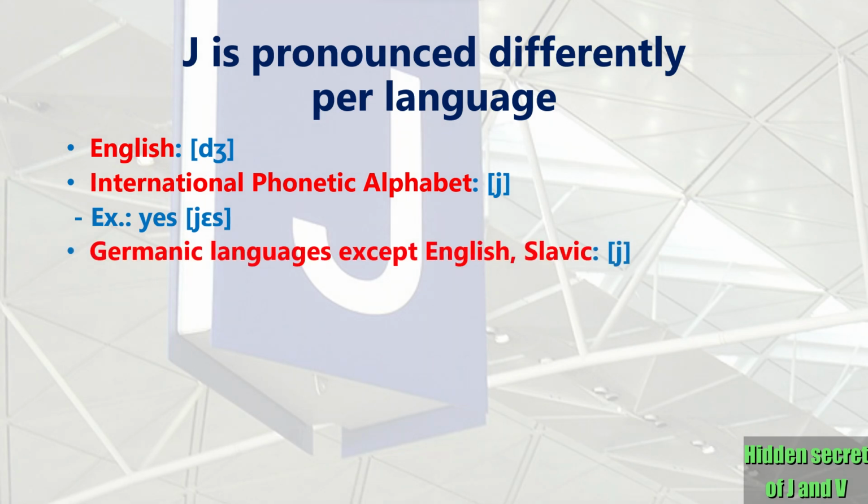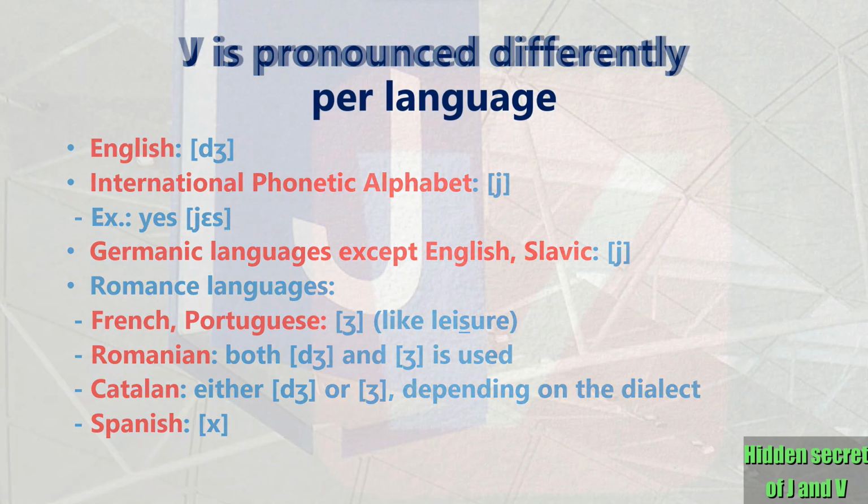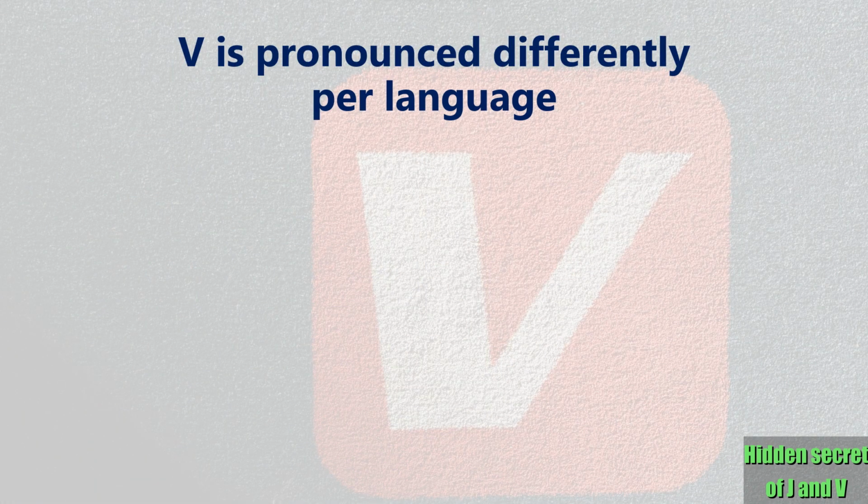It's pronounced Y in Germanic languages other than English and Slavic languages written in the Latin alphabet, such as Polish, while it's pronounced J in Romance languages such as French, Portuguese, Romanian, and Catalan, although subtle differences can be found in their sound. In Spanish, it's pronounced with H sound while in Italian, J isn't used as it's replaced with GI or GE. The letter V is also a weird one.